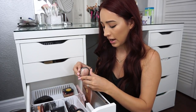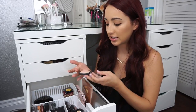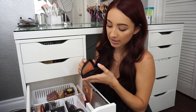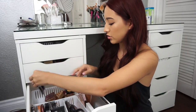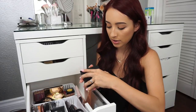This e.l.f. highlight that I've had for years, and I keep it back here because I know I don't use it, and it's literally like chalk now, and it's just not good anymore, so bye bye. This is my limited edition Soulmates Carrie and Big because I really do like Sex and the City, so I'm going to keep this. And this is Makeup Revolution's bronzer. This is fairly new as well, so I'm going to keep that. Next on the side is this e.l.f. bronzer that I don't use ever.